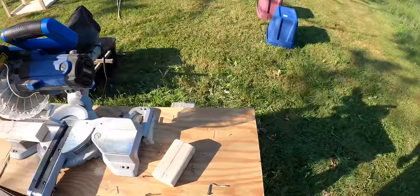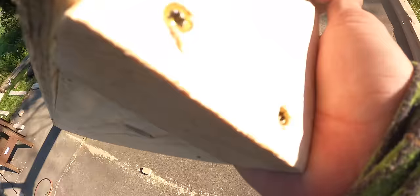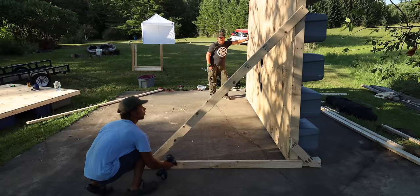All right, we're ready to flip it and finish it. And 1, 2, 3, drop. Originally, we were gonna bolt the totes to the platform, but in the end, it was just too time consuming. We went with sheetrock screws and just ground the screws off with the grinder.